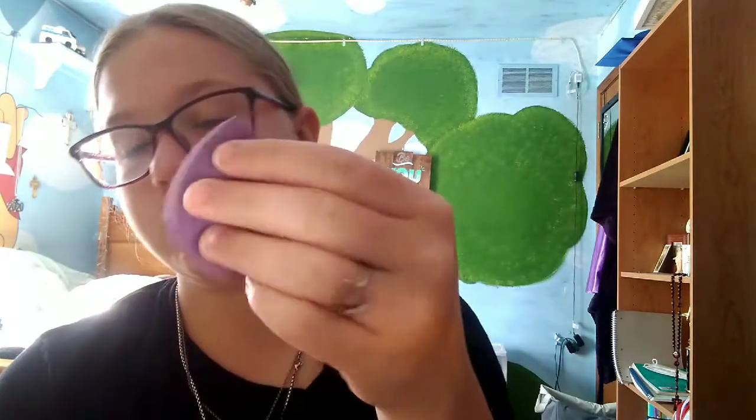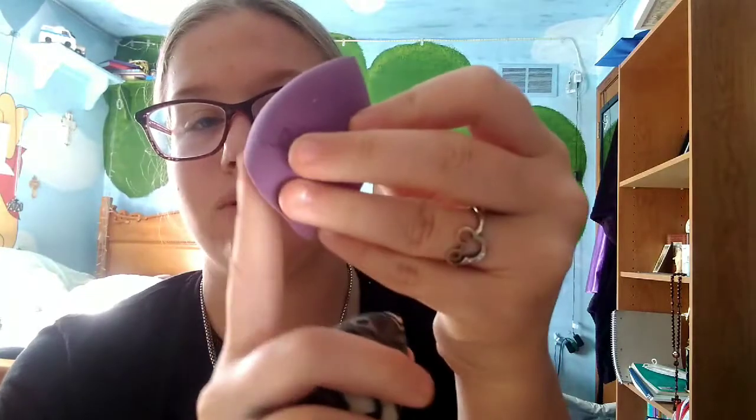And then I also use this one, which is the Real Techniques Studio Sponge. And it's pretty much the same as the other one, except this one has an angle on the top and this one has the angle on the bottom. So I use those for sponges with the little sponge holders. That way I can just put them down on a desk.